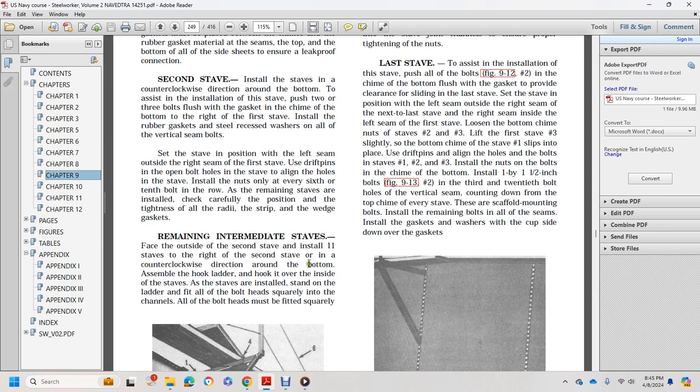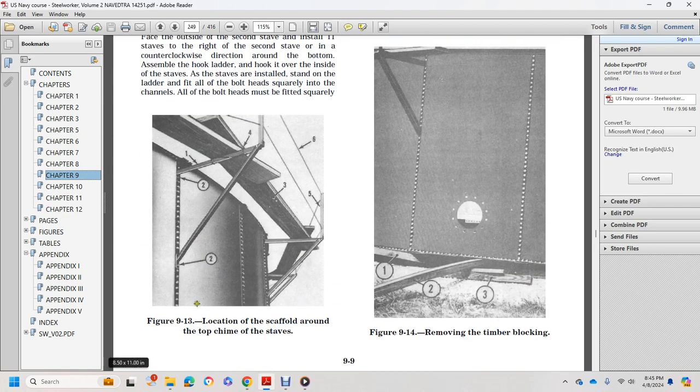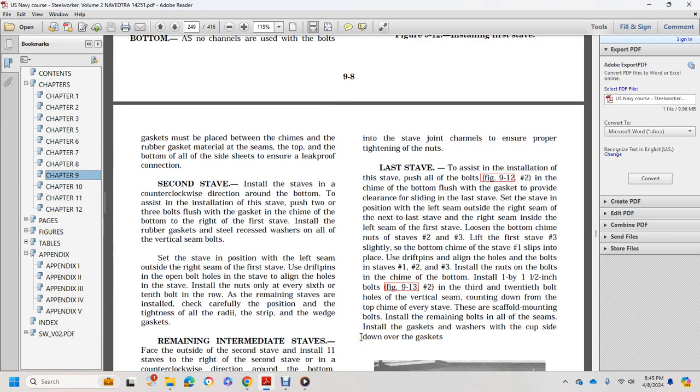Install the second stave, then the 11th stave with the right hand, continuing in the counterclockwise direction around the bottom, and assemble the hook ladder. Hook it over the inside of the stave. As the staves are installed, stand on the ladder and fit all the bolt heads squarely into the channel. All the bolt heads must be fitted squarely. Figure 9-13 shows the location of the scaffold around the top chime of the staves, into the shaft joint channels, to ensure proper tightness.